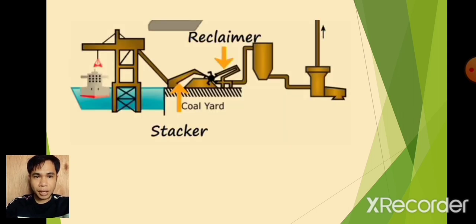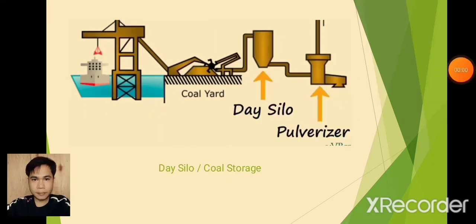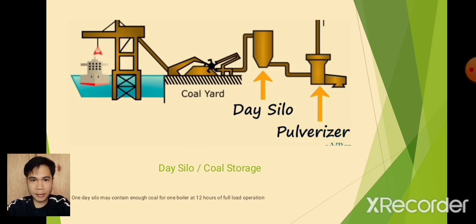As you can see, the coal is delivered via road, rail, or ship and deposited in a coal yard. And then, stacker reclaimers are used to gather coal and deposit it into hoppers. Then, the hoppers feed flatbed conveyors. Then, conveyors transport the coal from the coal yard to day silos within the main power station building.